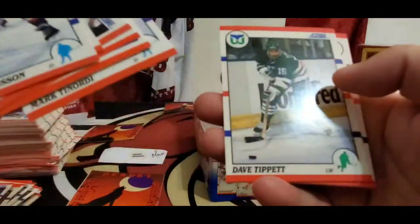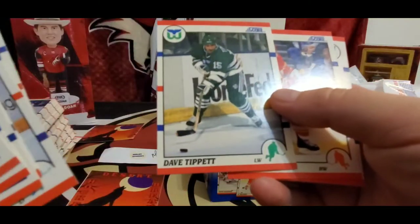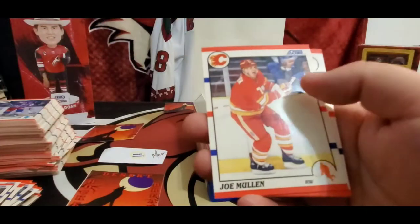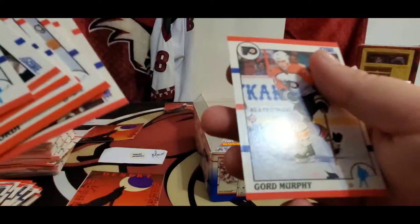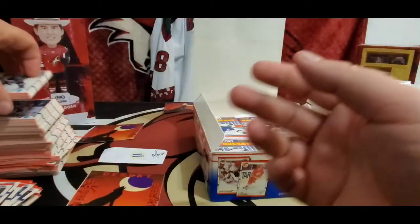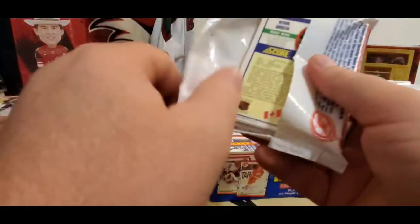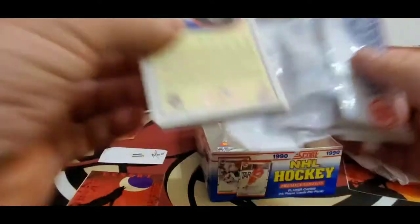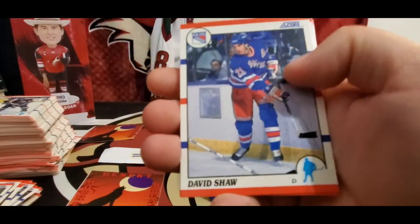Mark Tenorti, Bob Asenza, Dave Tippett. Another coach of the Coyotes. I like that. Not anymore, but Kevin Dineen. Is that related to Cam Dineen? And Gord Murphy. But, yeah, I mean, there's no Coyotes technically in here. We weren't there yet, but a lot of the Jets carried over.